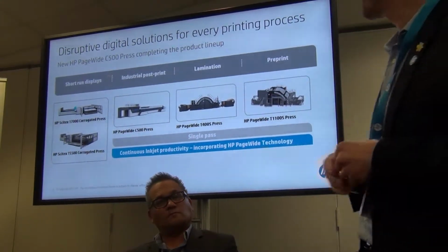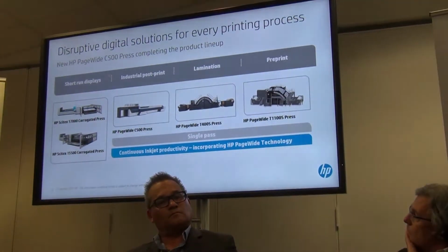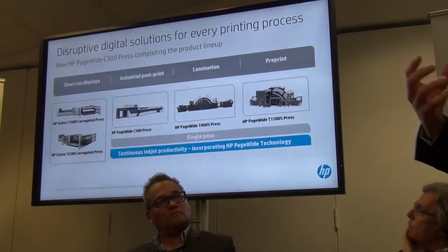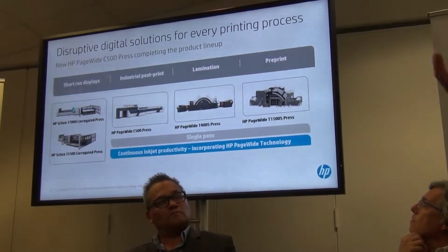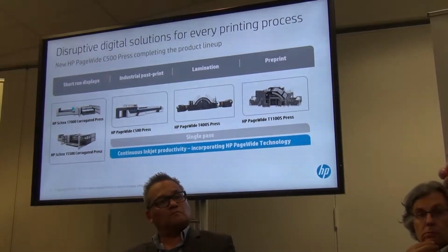To complement that portfolio from a lamination perspective, we've got a T400 press, and we've just recently installed one of these in the region, which is doing anything from rice bags to dog food bags to all sorts of different things, and once again working with brands in that regard.